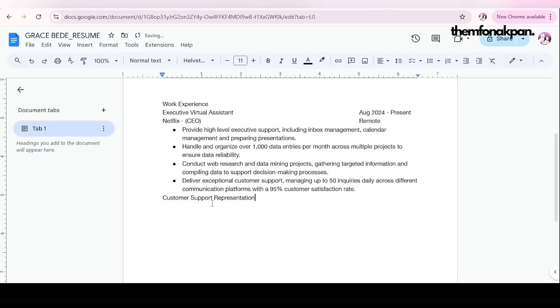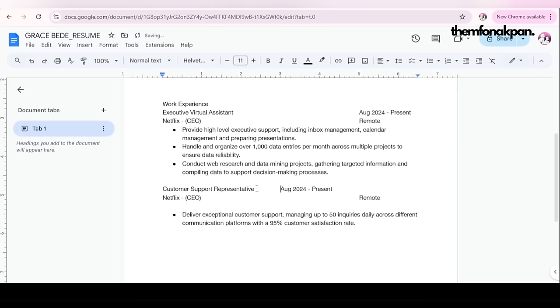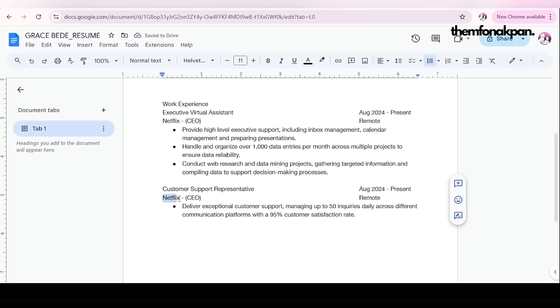All right, so customer support representative. Did I write representation? Representative, okay. So we're going to bring down this last one. And here, let's copy this. I'm showing you shortcuts everywhere, shortcuts. Okay, so who are we going to use here? Okay, the Mfon Akpan. That's the company name.